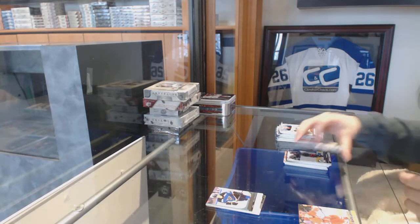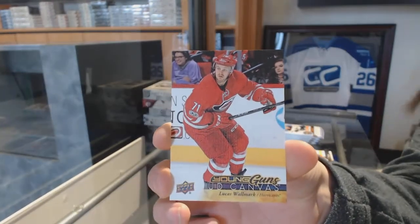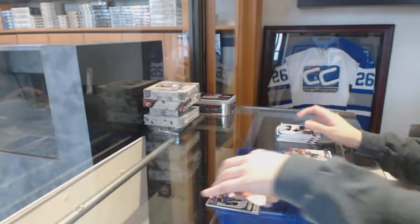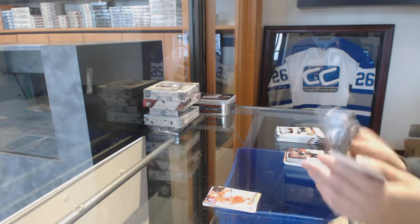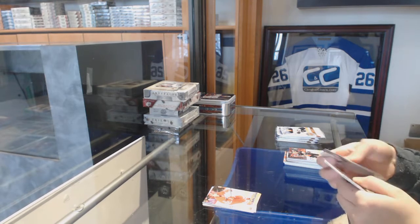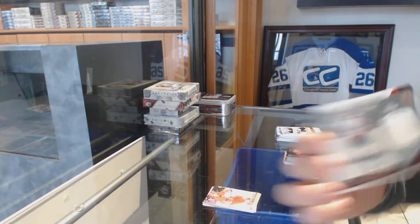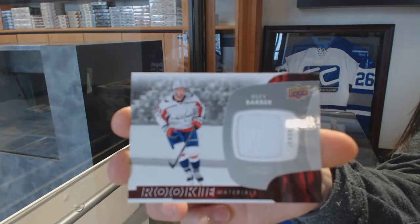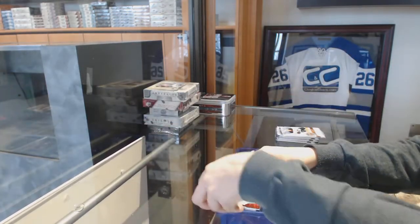We've got a Young Guns canvas for the Carolina Hurricanes, Lucas Walmark. Boo, Boston scored. I didn't want Boston to score. We've got a rookie materials jersey for the Washington Capitals, Riley Barber. Oh, that fell down. I apologize to Washington.